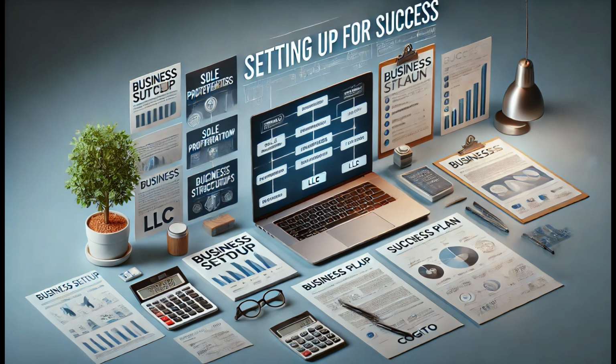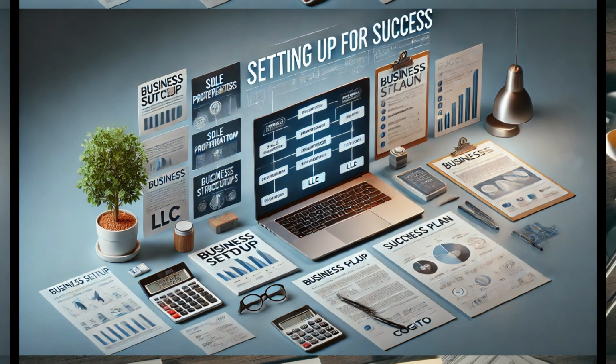Setting up for success: choose the right business structure. Your business structure may have a significant impact on your tax obligations, benefits, and how they apply. Choosing the right setup from the beginning can help reduce your tax liability and provide long-term advantages. Depending on your location, structures like sole proprietorships, partnerships, or limited companies may offer different levels of protection and tax advantages. Note: consult a local tax advisor to understand which structure is best for your specific needs.